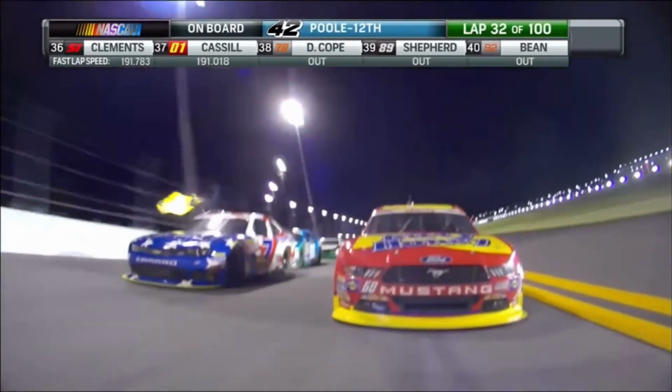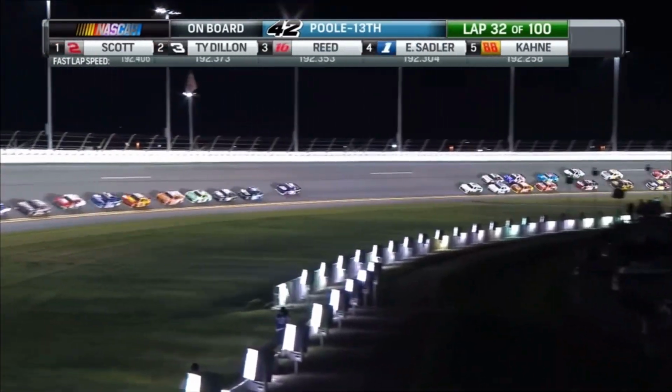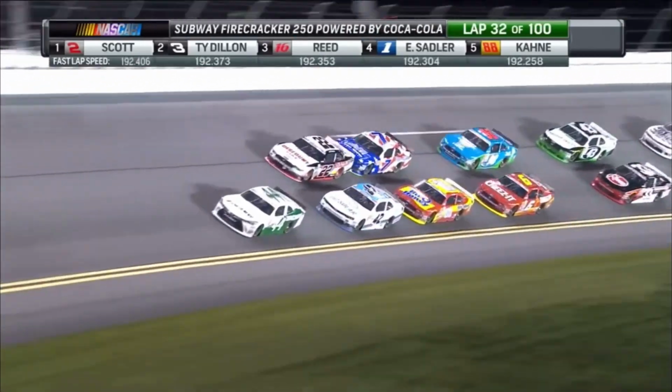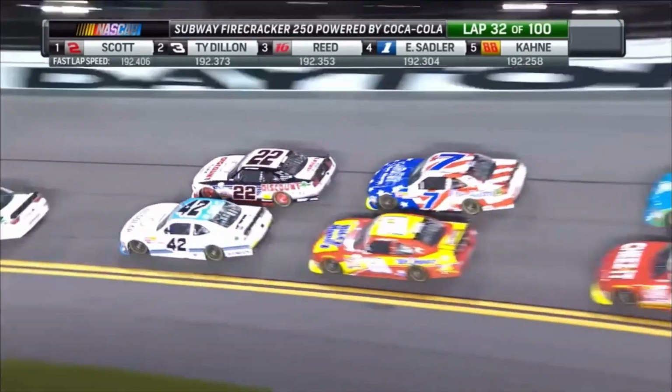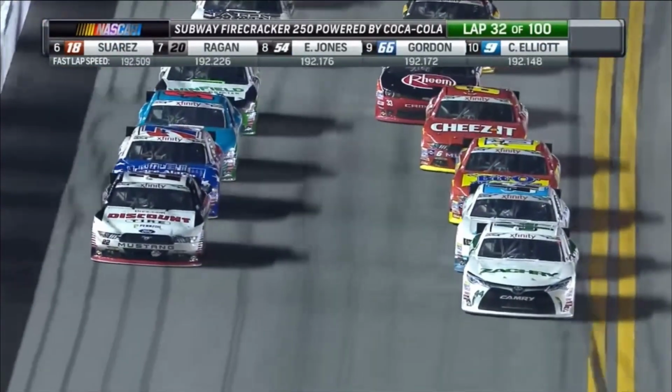Right up against that yellow line, protecting the bottom, forcing the outside guys to make a longer run around the racetrack. And it shows a spotter and a driver working very well together. A lot of times we talk about spotters just helping a driver in a wreck, but at Daytona and Talladega, there's so much a spotter can do.